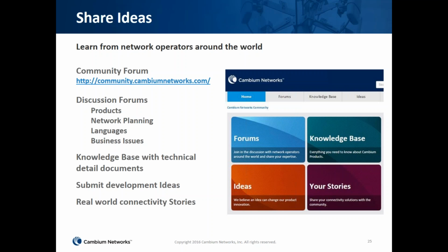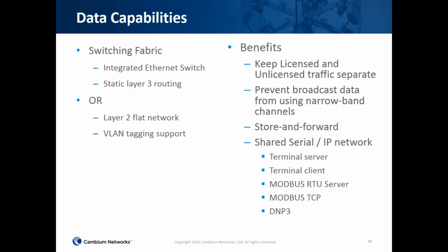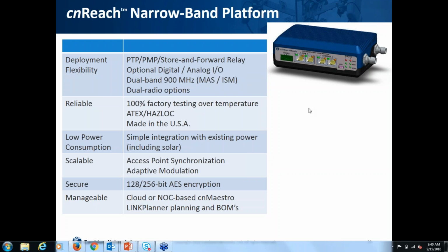So let's pause there and take any questions that might come up, and come back to a cnReach picture here. Okay, good. I see a few questions on the line here, so let's take a look at those.